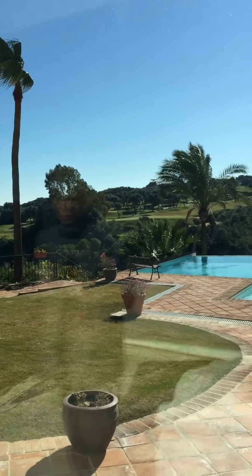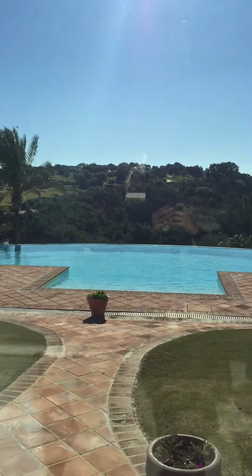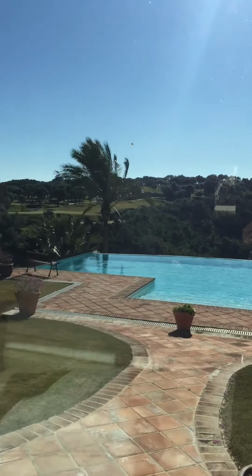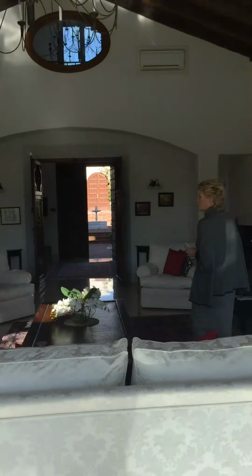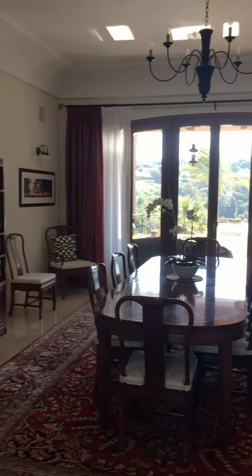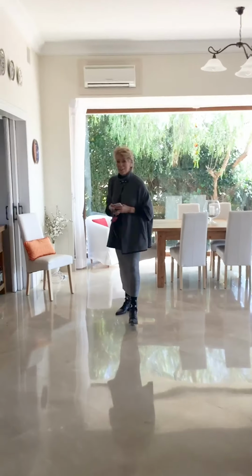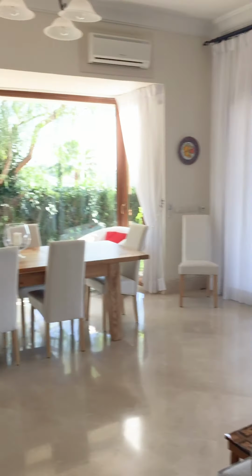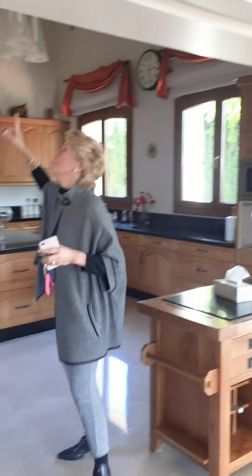With an infinity pool here in front of us, which can be heated. It's a saltwater pool. And then look at this huge kitchen with a huge high ceiling. Come here and have a look.